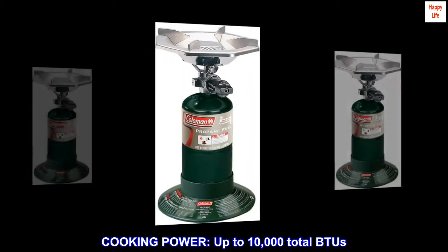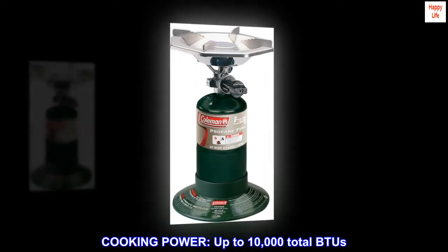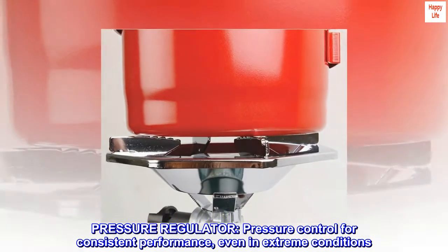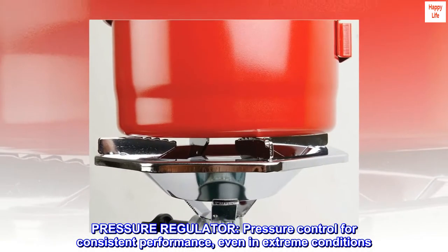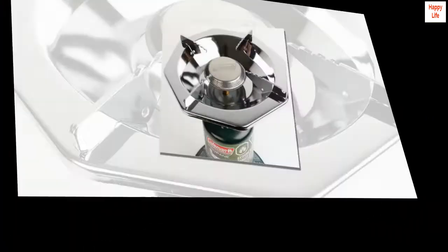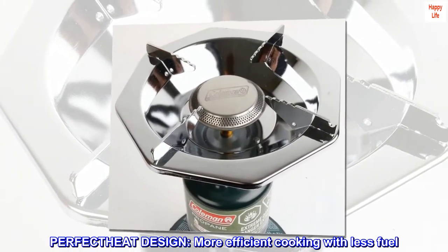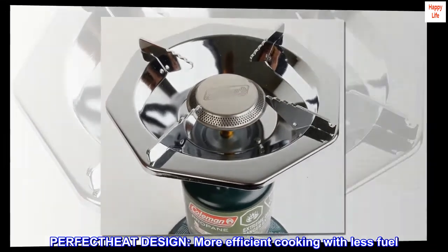Cooking power. Up to 10,000 total BTUs. Pressure regulator. Pressure control for consistent performance, even in extreme conditions. PERFECTHEAT design. More efficient cooking with less fuel.